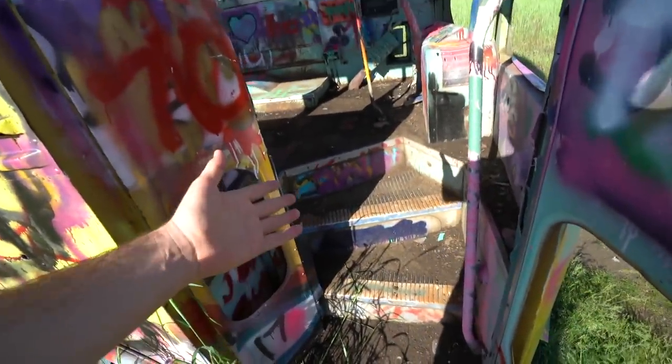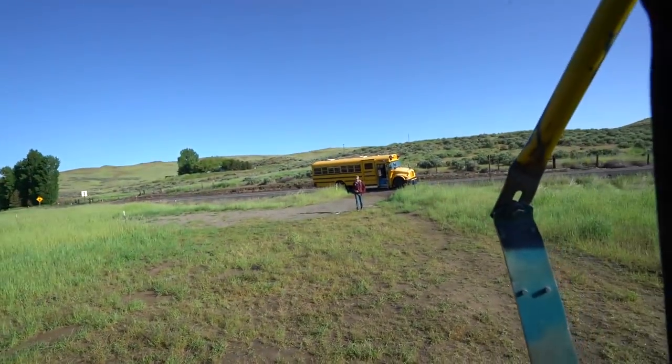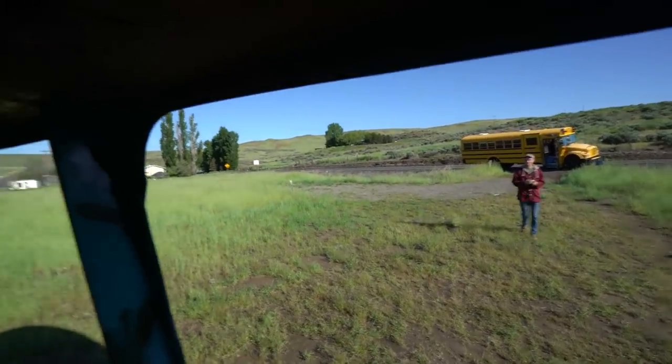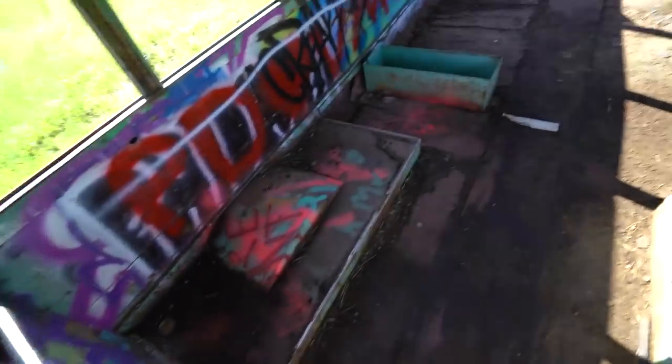See this? Yeah. This is not the kind of bus. Yo, Mike, is this the kind of bus you want to buy? 100%. Everyone should buy this bus. If you want a bus and you want to do a conversion, yeah. Just this guy. This is basically the opposite of what you want to purchase.